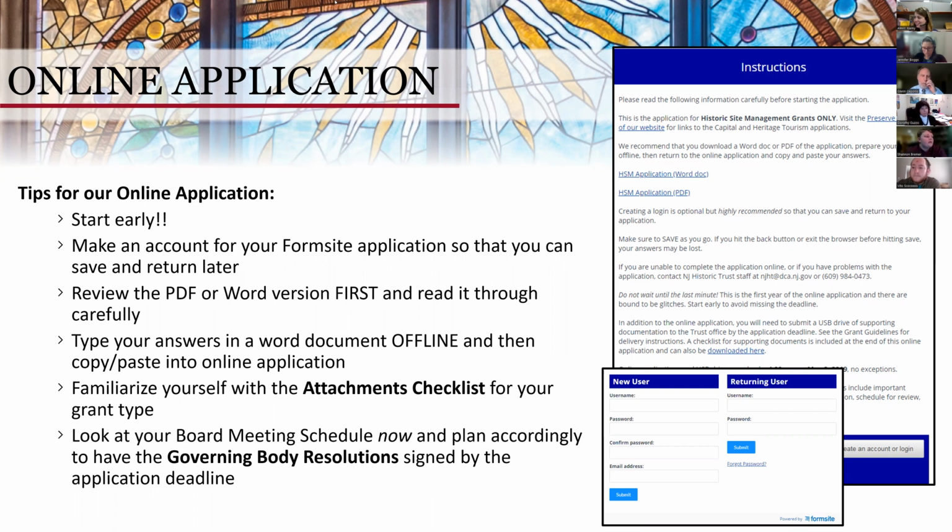Sorry about that. This is our 5th year using the online application format. So for those of you who have applied in previous years, this information is going to sound pretty familiar to you. First, we would like to encourage you to make an account with FormSite for your application, so that way you can save and return to your application at your convenience.